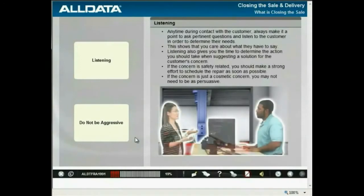Anytime during contact with the customer, always make it a point to ask pertinent questions and listen to the customer in order to determine their needs. This shows that you care about what they have to say. Listening also gives you the time to determine the action you should take when suggesting a solution for the customer's concern. If the concern is safety related, you should make a strong effort to schedule the repair as soon as possible. If the concern is just a cosmetic concern, you may not need to be as persuasive.